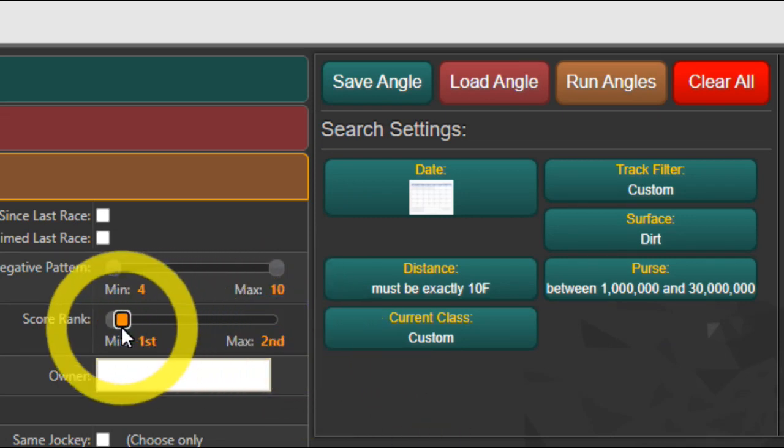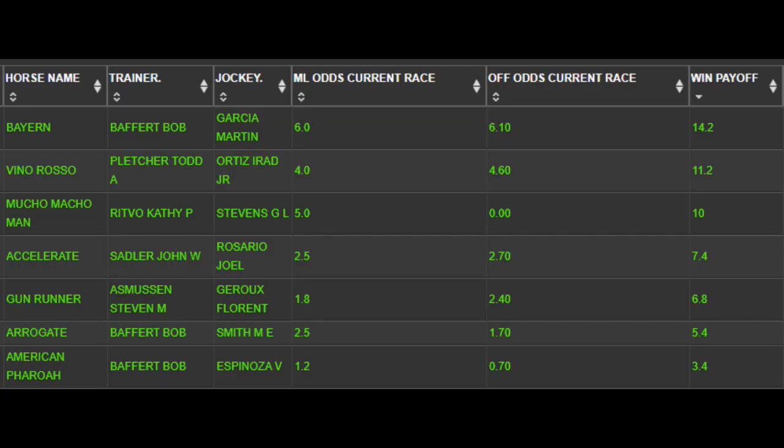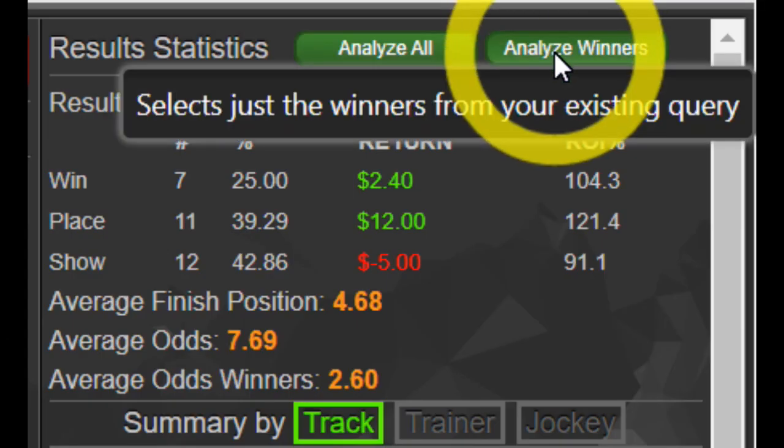I went back to Angler and I set it for just that parameter. And it brought back every winner of the last 7 years. But I wanted to see if I could tighten it a little bit. So I go up into this box here and I hit Analyze Winners.